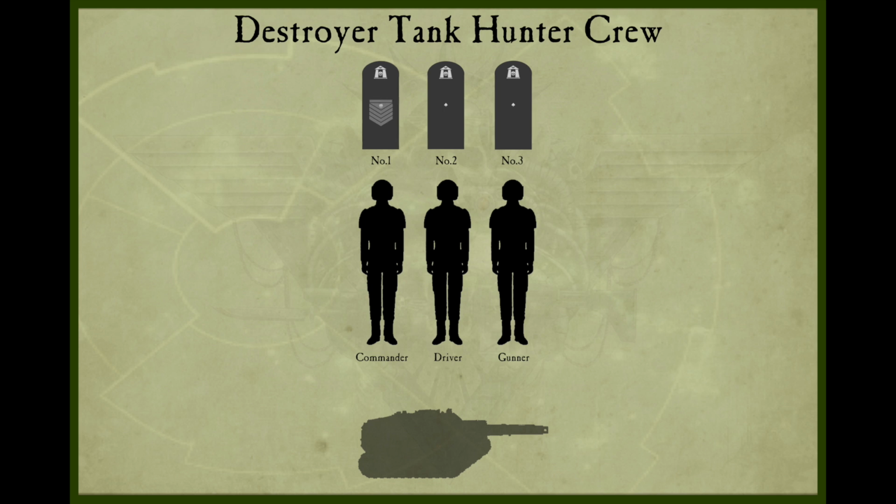The next highest rank is that of a master sergeant, and again the rest of the tank crew are guardsman 2nd class. The next highest rank is that of 1st sergeant, and the rest of the tank crew are guardsman 1st class. The next highest rank is that of a 2nd lieutenant, and the rest of the tank crew are guardsman 1st class. The next highest rank is that of a 1st lieutenant, and the rest of the tank crew are guardsman 1st class. And finally, the highest ranking insignia for the Destroyer Tank Hunter is that of captain, and the rest of his tank crew are guardsman 1st class.